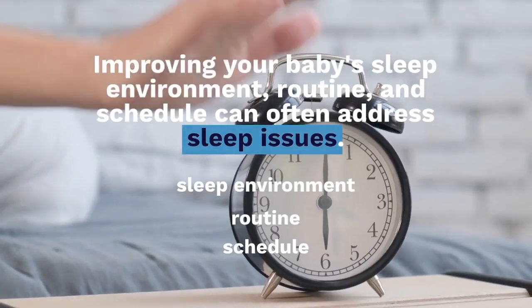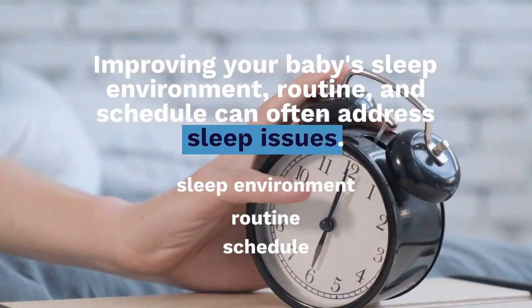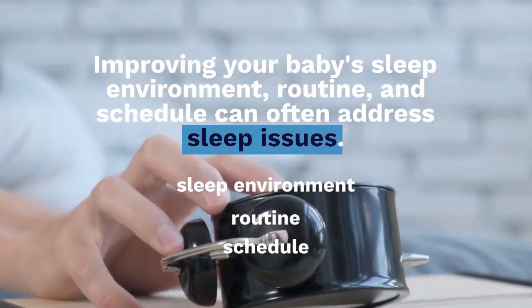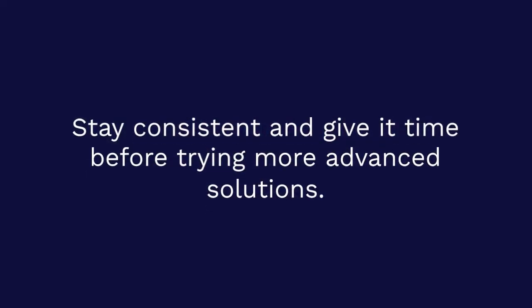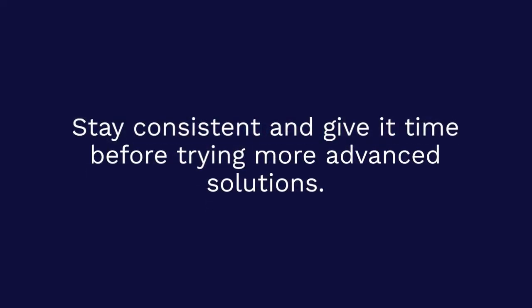Improving your baby's sleep environment, routine, and schedule can often address sleep issues. Sleep environment. Routine. Schedule. Stay consistent and give it time before trying more advanced solutions.